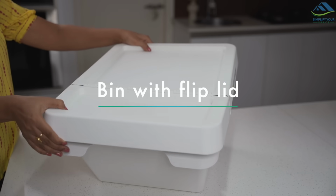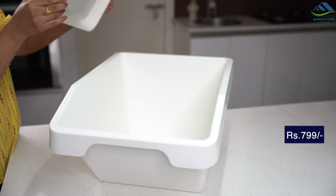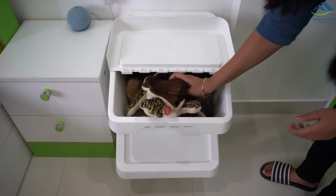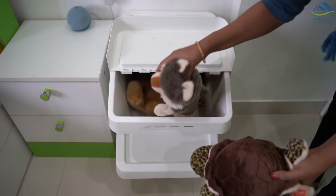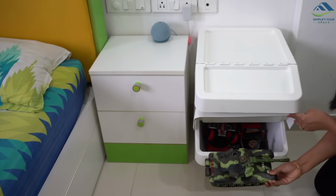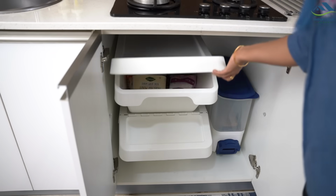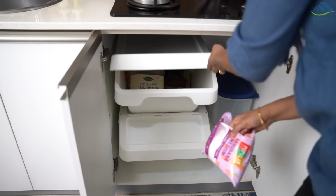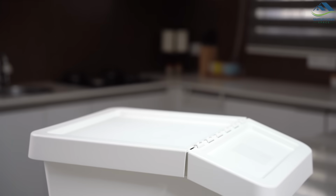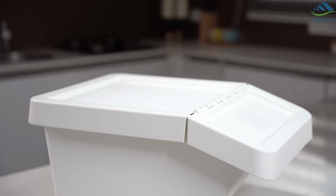These are great 37-liter stackable bins with flip tops. They are great for storing laundry, toys, pantry items, etc. These are durable plastic storage bins and have a foldable lid that makes it easy to open even if you have several bins stacked on top of each other. A great organizer for storing bulk items.